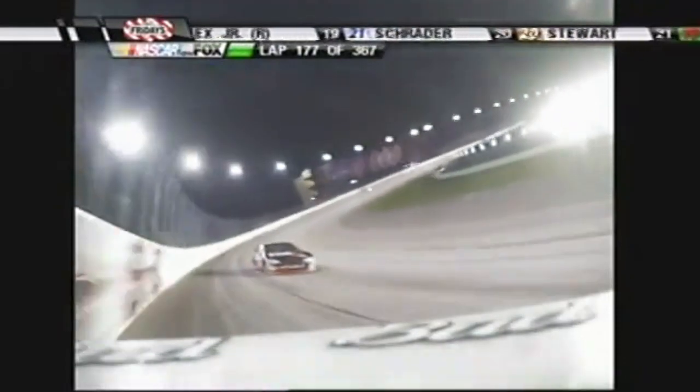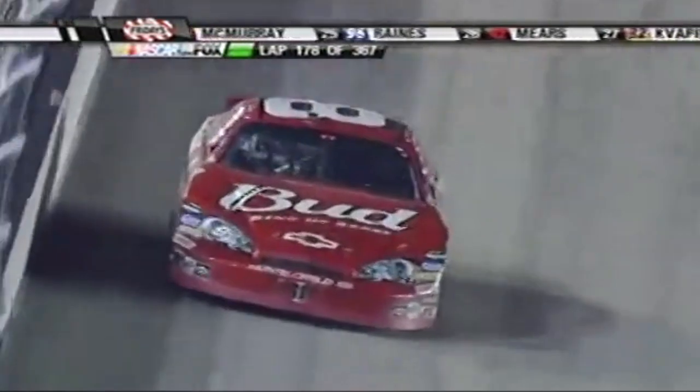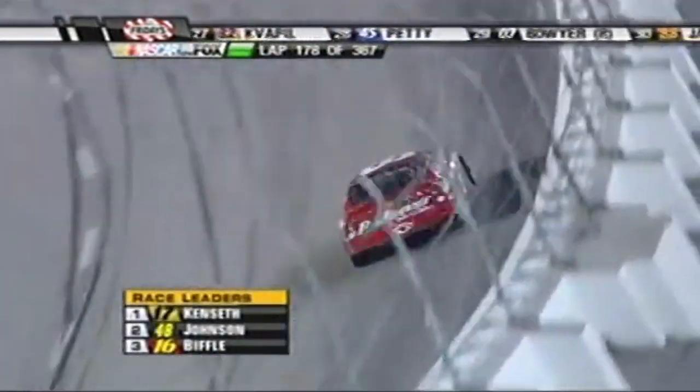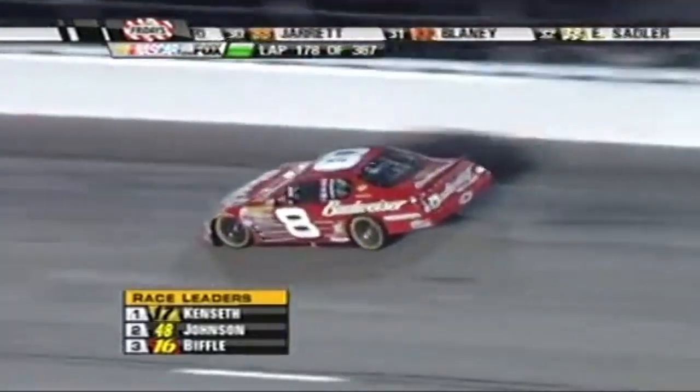But other times, you'd like to see a caution every now and then so you can catch your breath. Yeah, well, what really makes the difference, Jeff, is what Dale Jr.'s got right now. It's a pretty good driving race car. He's not having to put out any extra effort here to kind of maintain pace. It gives him a chance to really just sit there and put some laps down and get closer to the end. Closer to the end he gets, the better off he'll be.